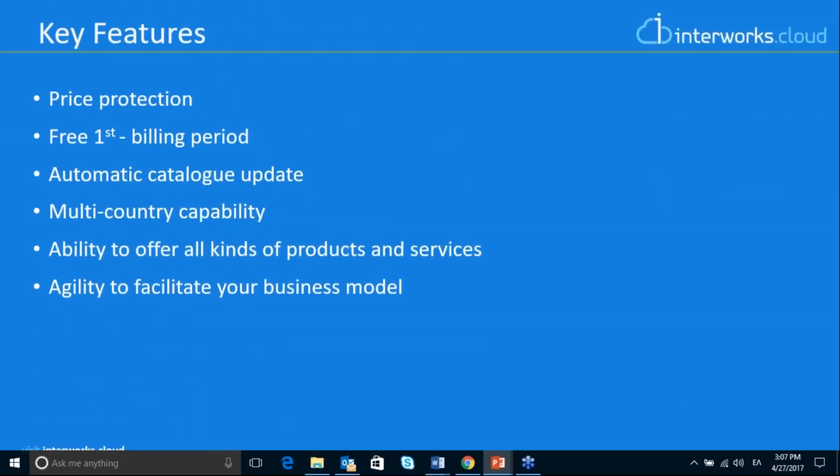The key features of the Interworks Cloud solution as a whole are many, among which is the fact that you can communicate to your customers features like the price protection that you get offered by Microsoft. You can apply the free period, so not billing the subscriptions to your customers for the first billing period until your billing day. You can have automatic catalog update.